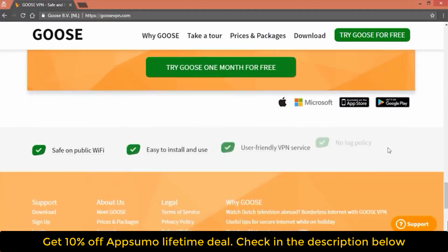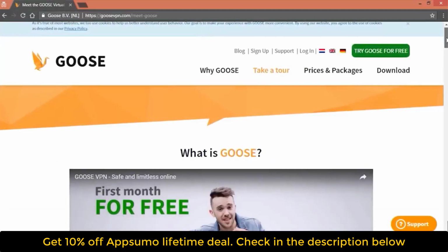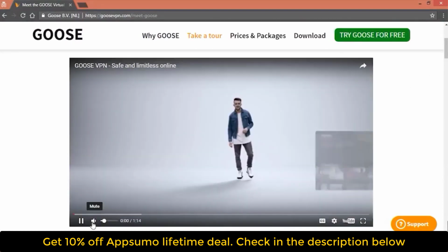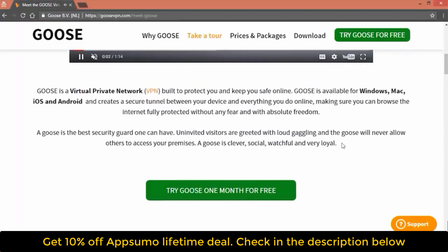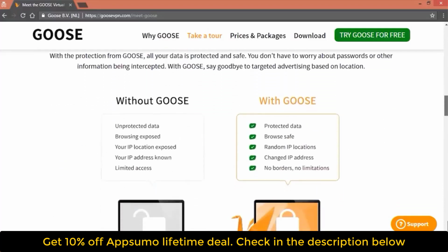And before we take a look at the prices and packages, let's see what the Take a Tour link at the top has in store for us. On this page, we can see a brief commercial that explains a lot in a short amount of time, and GOOSEVPN is said to create a secure tunnel between your device and everything else that you do online. Down the page a bit, GOOSEVPN states that it's using a high-strength 256-bit encryption to protect your connection, and it claims to be able to let you watch your shows from anywhere and let you get a local IP address.